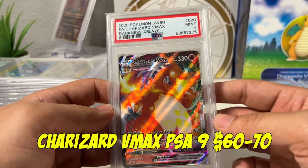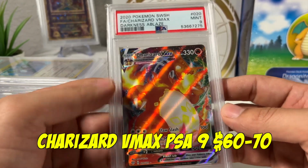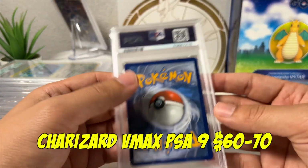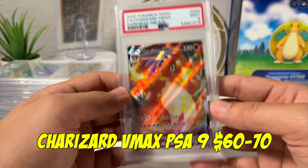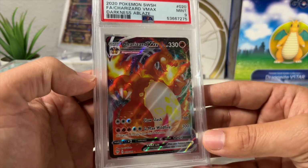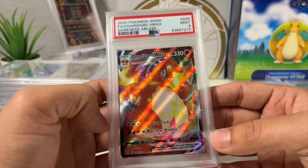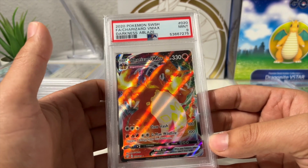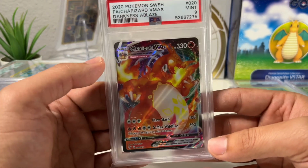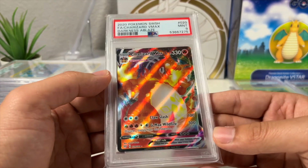And from this set, I believe this is the chase card, and you could get it in a PSA 9 for around 60 to 70 bucks. So might as well just go ahead and buy the chase card instead of trying to buy all the packs and trying to pull it. But yeah, in the PSA 10, I believe this card is around 100 to 150. I'm not too sure, but in a PSA 9, you could get this card for 60 to 70 bucks, which I think is completely worth it.